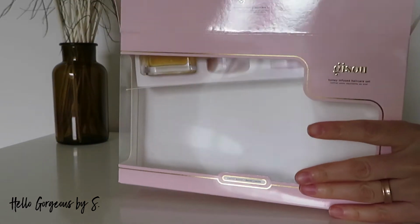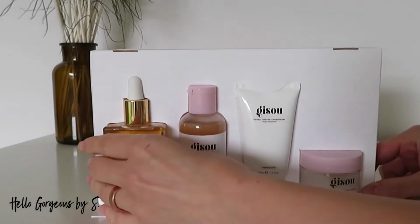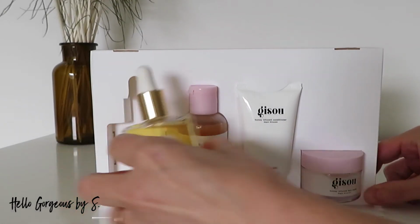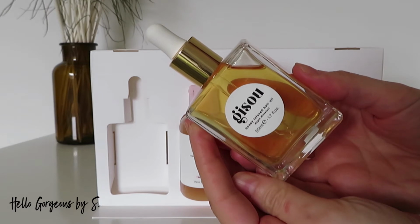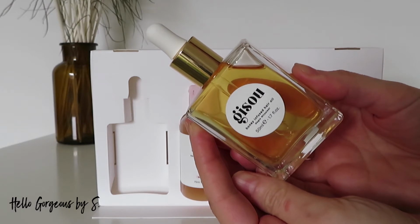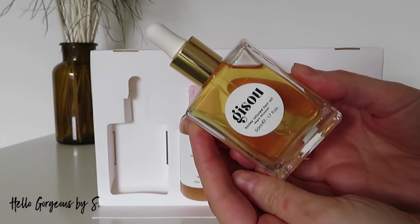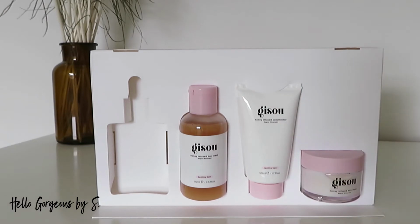Let's take a closer look at the products, and here we have Gisou Honey Infused Hair Oil. It is a hair oil formulated to rebuild and repair hair from the core. This multi-purpose oil can be applied on both wet or dry hair, before styling, or as an overnight treatment, or as a finishing touch for instant shine. To be honest, from the beginning, this is the product that I wanted to try badly.